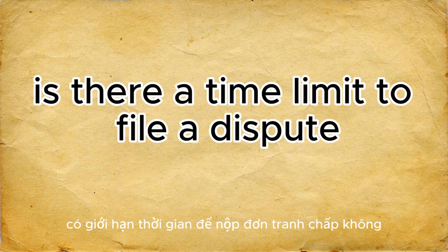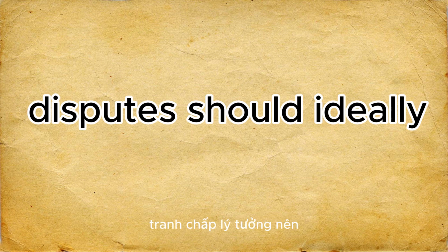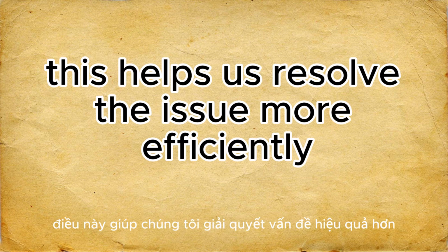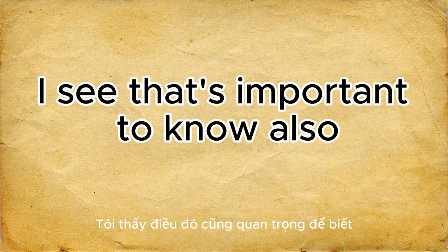Is there a time limit to file a dispute? Yes. Disputes should ideally be filed within 30 days of noticing the incorrect transaction. This helps us resolve the issue more efficiently. I see. That's important to know.